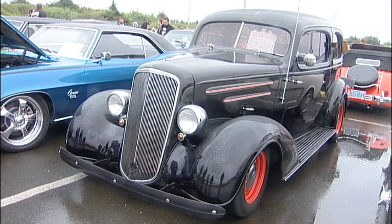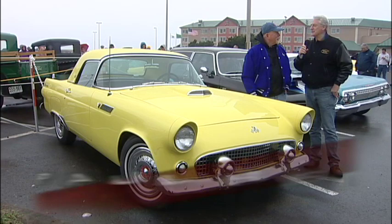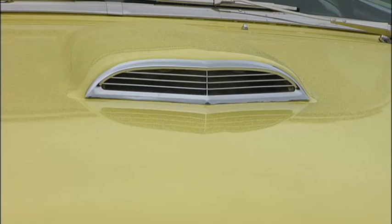I'm with Paul Henderson, who came all the way from Washougal, Washington, to appear at this show. Paul, this is an absolutely beautiful 1955 Thunderbird. Tell us about it. Thanks, Lance. It's a 1955. It was built in July of 1955, late in the model year, and it's this goldenrod yellow. This is a stock color. There were very few of these in 1955, but it was a big color in 1956.